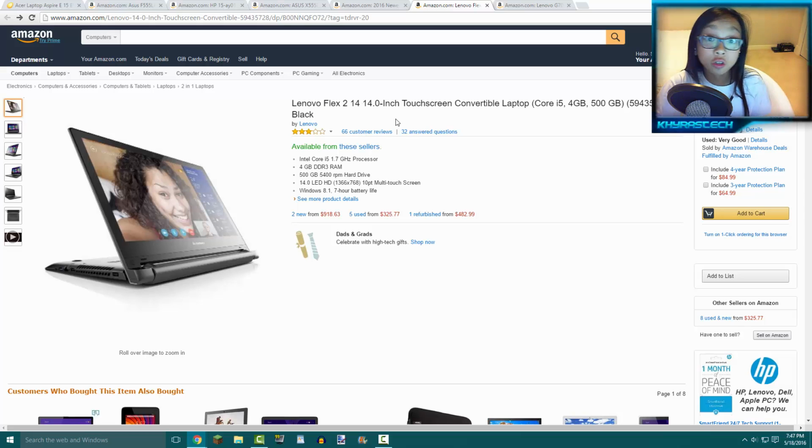14-inch laptop touchscreen. It's another touchscreen, guys. And you guys are probably like, what the heck is this? Too new.